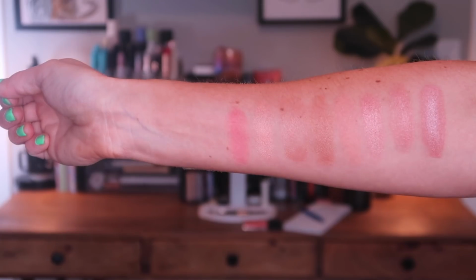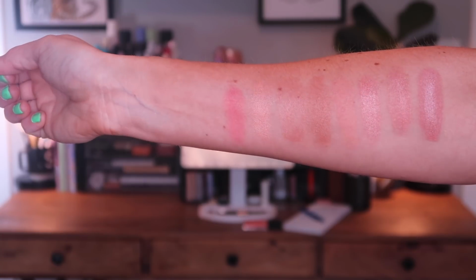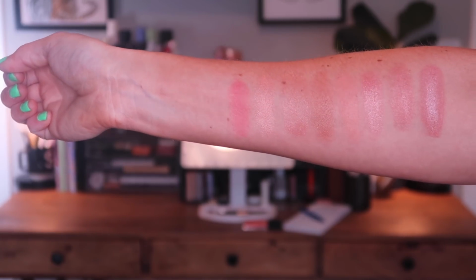I think that the cream blush formula from Fenty is one of the easiest to work with. I usually just put it on my finger and then dab it onto my cheeks, or even just dip my brush in and then pat my brush on my face. So easy to work with. One of my favorites.